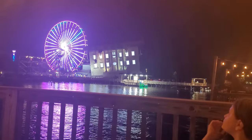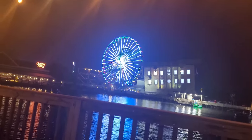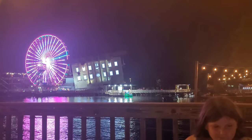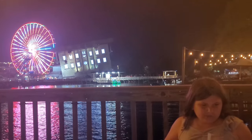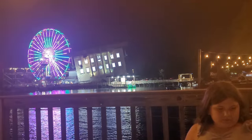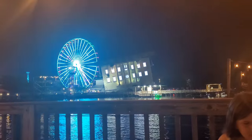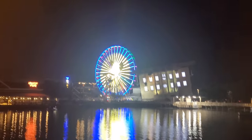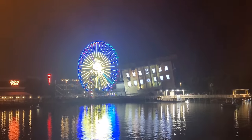Oh, it's Pac-Man, dude. Oh, this is awesome. I saw Pac-Man on this thing, man. I love that smiley face. That is just too awesome.